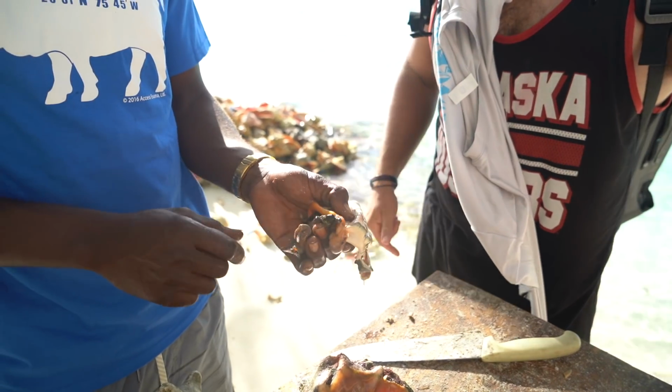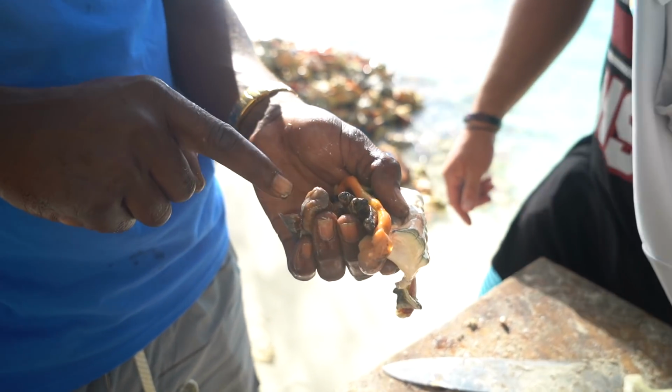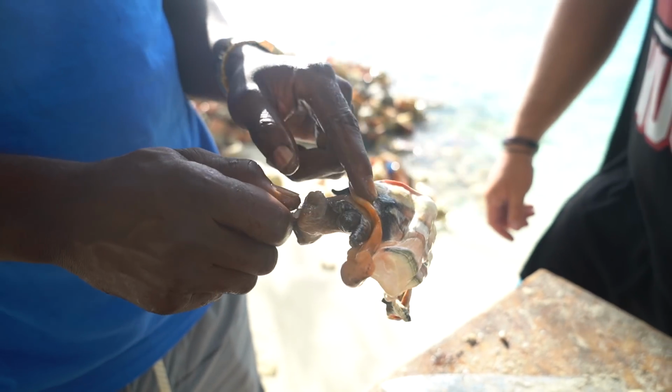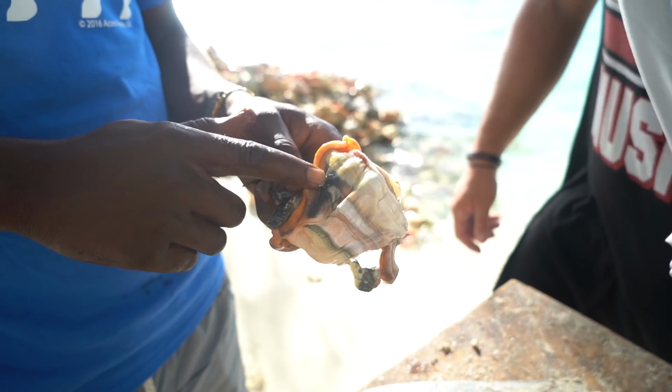The conch is out of the shell. And now we got the conch eyes. They have two eyes, and this is the conch mouth. I was gonna say he's looking at me. Yes. And this is the conch boobies. This is the foot. This is the lip of the conch. And sometimes you can find a conch pearl in the lip of the conch. That's a value from $10 up to about $15,000 per carat.